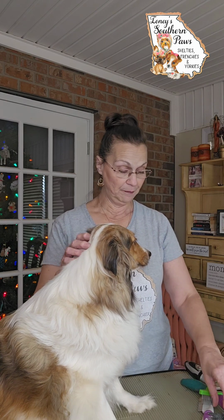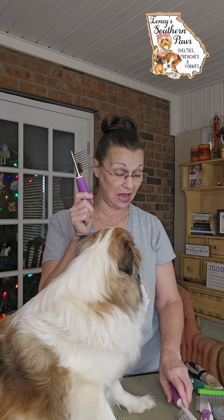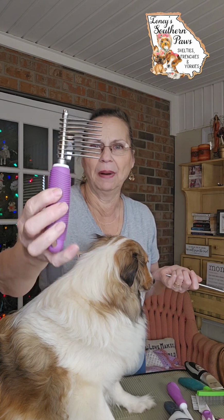So what I want to start doing is kind of de-shedding her a little bit and working on her mats. And y'all, I'm sorry, I don't know what these are called. I will get the names for you. If you comment in the comments that you want to know what the tools are that I'm using, the combs and the brushes, I promise I'll forward you some links to them. I just call this my de-shedder and my dematter.